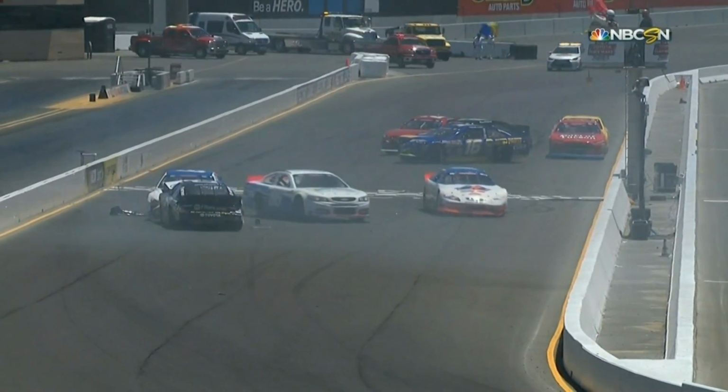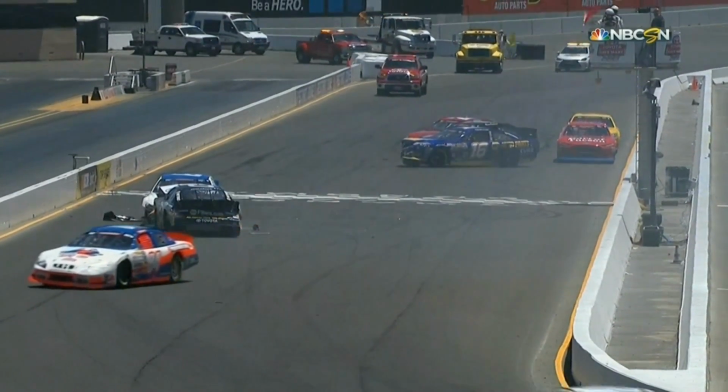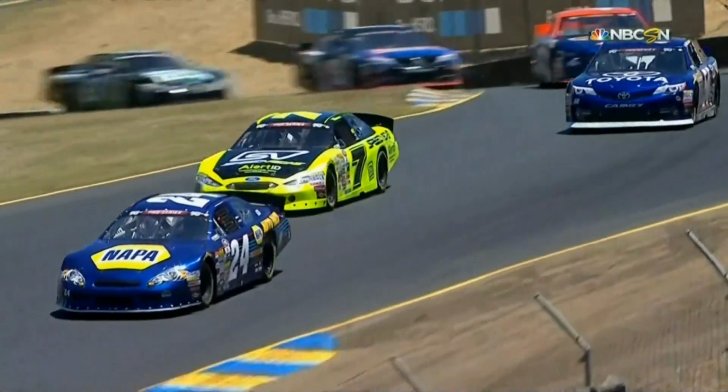It looks like something happened to Todd Gillen's car. He got picked up, either he missed a shift or something, and got spun around, and the field just piled in. Got it here, Parker.